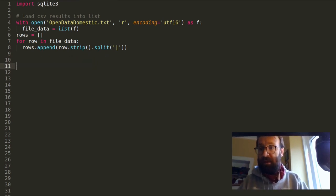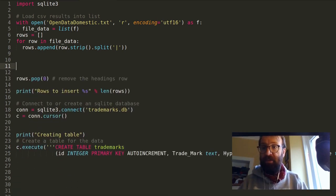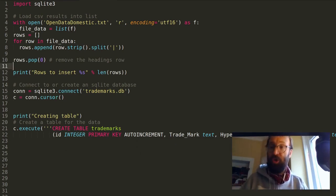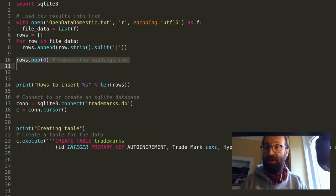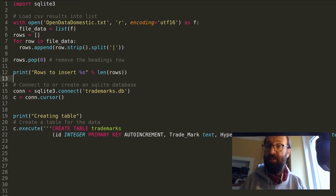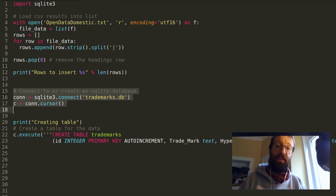Now the next step is going to be getting that table going. I suppose it doesn't matter which of these you do first. But the first thing we're going to do actually is to pop at index 0, because we don't actually want to insert the headings that we have here. So what we're left with is the number of rows to insert, so I'm going to print that out.